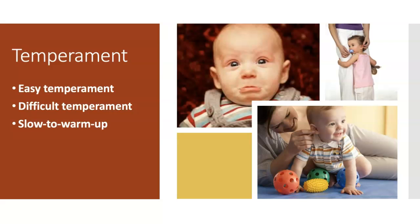And then on the other hand, you've got your fussier or your more difficult infants who tend to have more conduct problems, so more behavioral problems and kind of acting out, especially boys. You might also see more aggression in these children, but it really comes down to how the parents respond. If you have parents that are very responsive and sensitive to the child's needs, you are less likely to see some of these problematic behaviors.